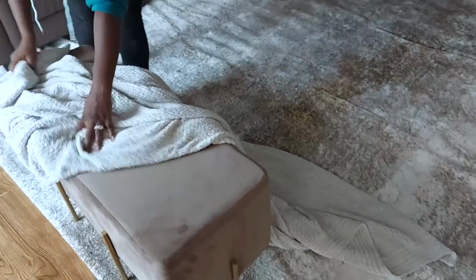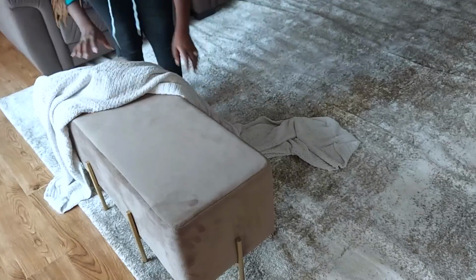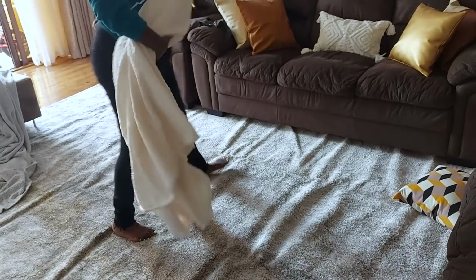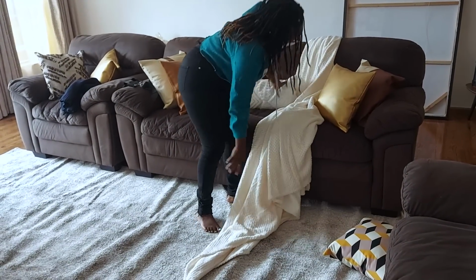Proceeding to put down the throw blankets that we bought from town. We got two. The one that I'm putting down now is knitted, and then we got another one that was just so fluffy and it was made of cashmere. I love the colors, as you can see, creams and neutrals.